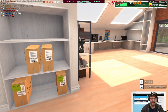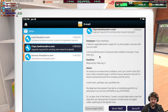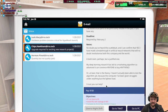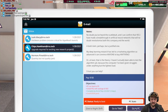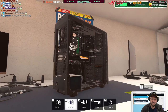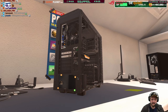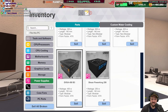Hang on a sec. I need upgraded power supply for next project. Was told you can help. I found EVGA parts to be reliable in the past. Install the PSU with a wattage of 450, but it has to be EVGA. We may already have an EVGA 450, actually. I think we might be able to do this because we've got some stock. Power supply. EVGA 450, look.